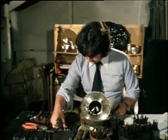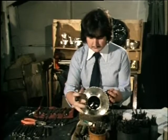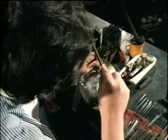Sean Carroll is the chaser. He's also the managing director of the company. His father, John, is the silversmith. So the Carrolls have been silversmiths in Dublin for generations.